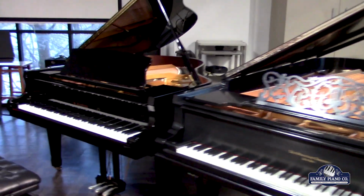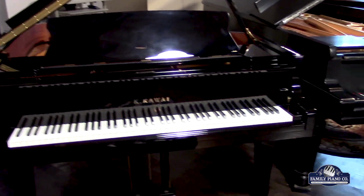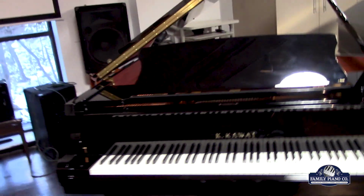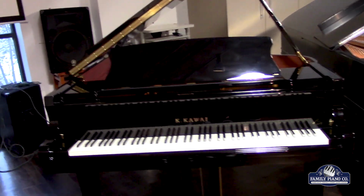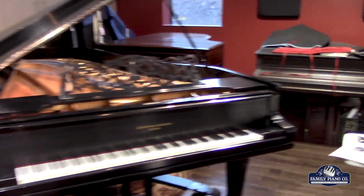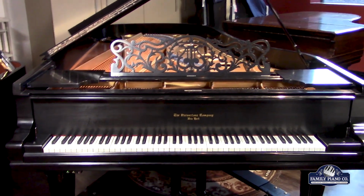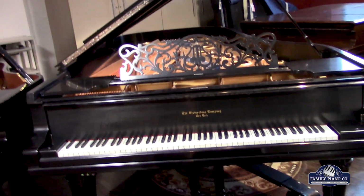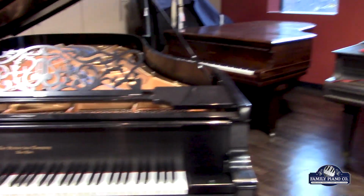And sitting right next to it is a Kawai GX-2. Wonderful. This is part of their Conservatory series, just a really high performing modern piano. This one right here is from 2020. This guy over here was made in 1905. It was made by a combination of the Steinertone company and Mason and Hamlin. It's called a Model CC. There were only 18 ever produced.